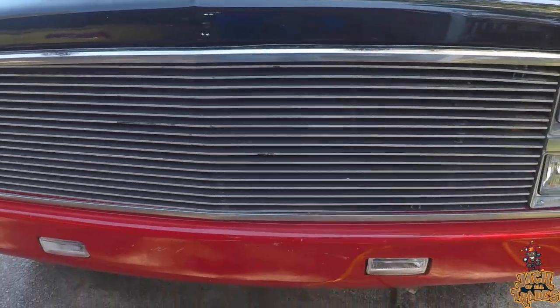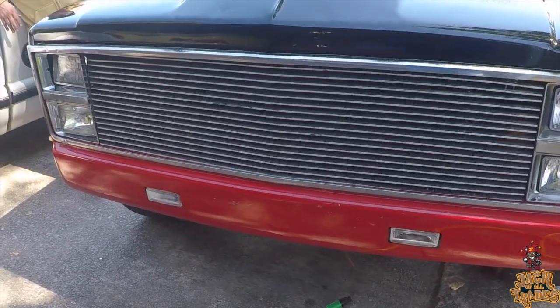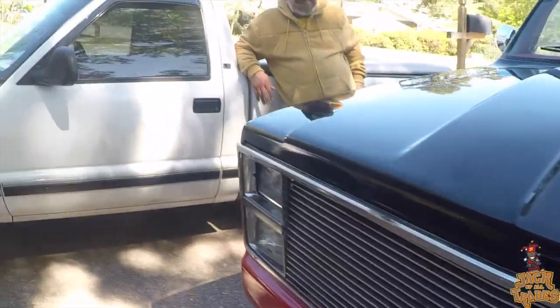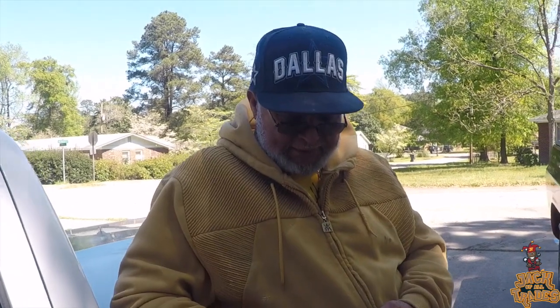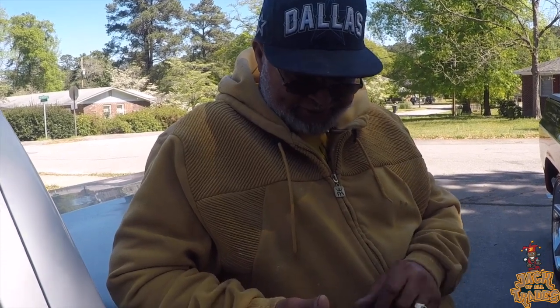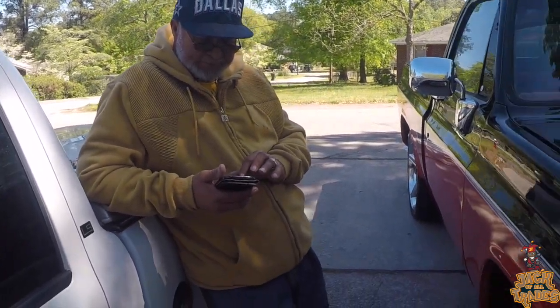I've seen some trucks with the hideaway headlights. I was a big fan of that. Nice and clean. You also part of a car club too, right? Midland Cruisers. What you call it again? Midland Cruisers. Some of the guys were supposed to come over here today at 12 o'clock. I don't know what the hell happened to them. They might show up a little later.